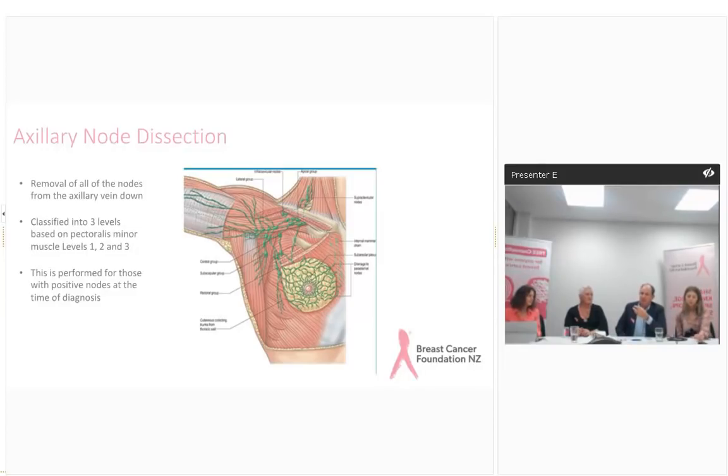In fact, there's been a recent move, even if you've got 1 or 2 lymph nodes positive on your sentinel node biopsy, that we now give more radiotherapy rather than doing axillary node dissection. So we're actually minimising the amount of treatment you need and the amount of surgery happening all the time.